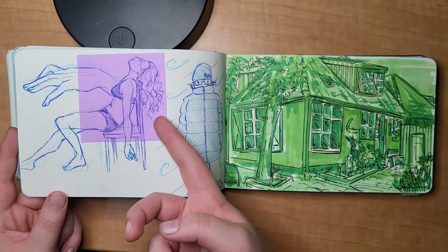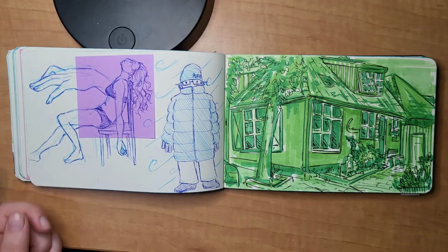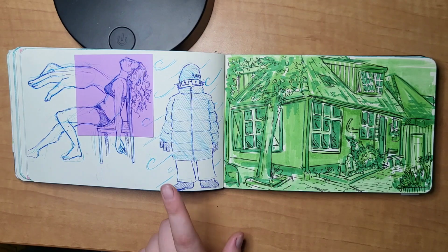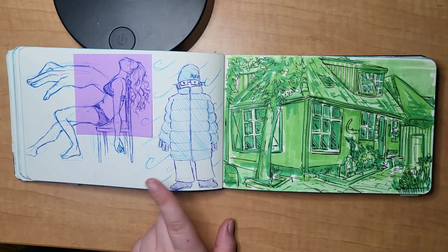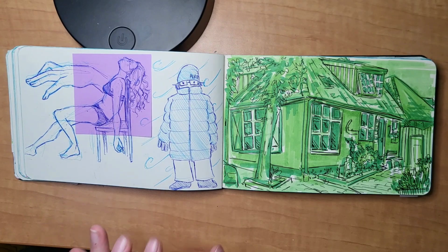Then this is my OC Clara. She's from Amaris and Teba's universe. So cute. I love her. Then that is me. It was freezing cold. I was freezing my butt off, but I drew myself looking all warm and bundled up.